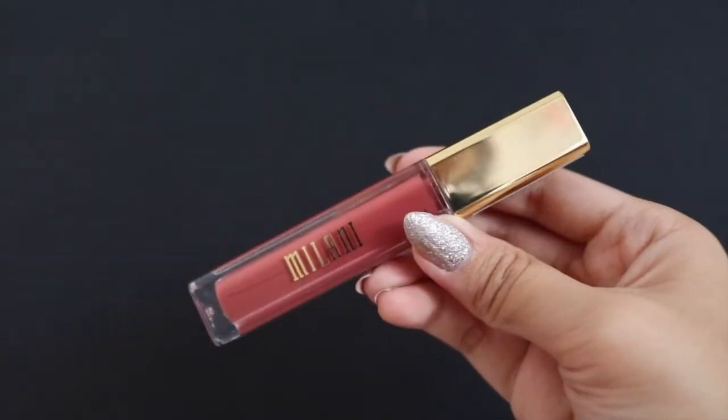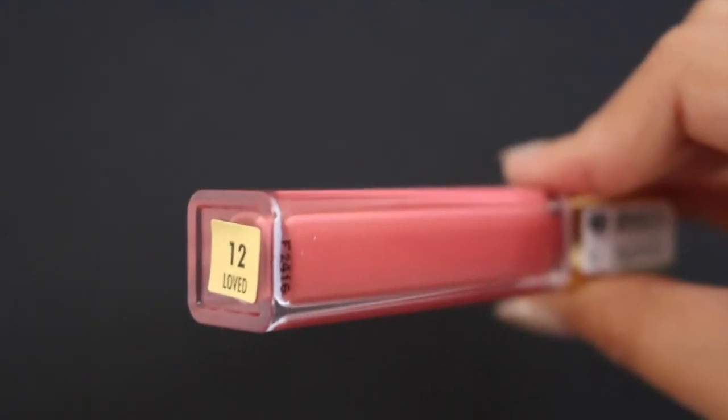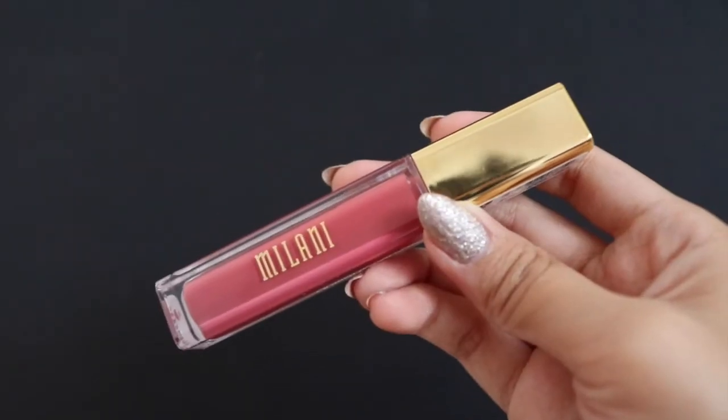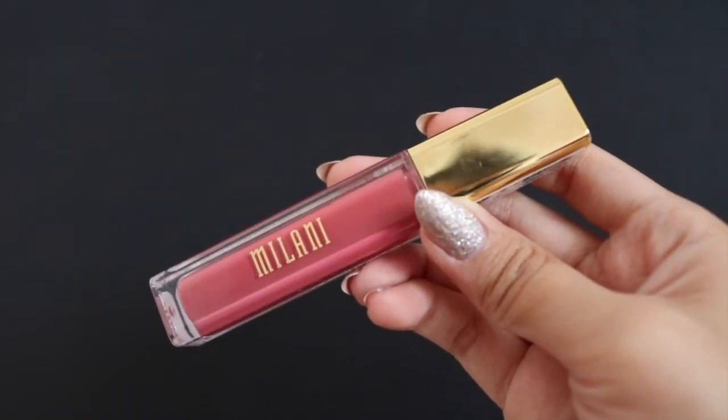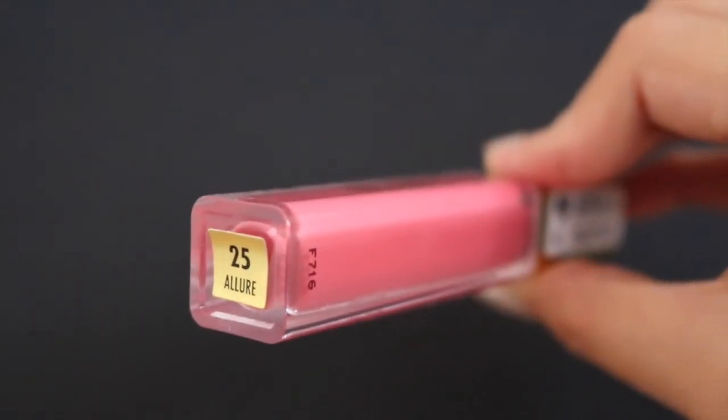This is like a pure pink lip cream. The second shade is number 12 and it's called Love. This one is similar to the NYX Lingerie one and the Kat Von D one. So it's kind of similar to whatever I'm having on my lips right now. And the last shade is number 25. It's called Allure. This is more of a hot pink color. It's not really a super bright pink, but it's definitely brighter than the rest that I've shown you guys.